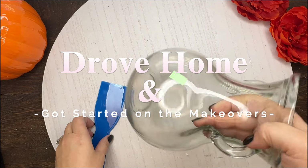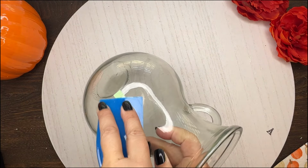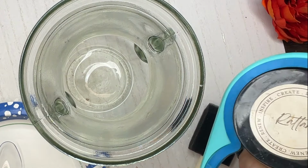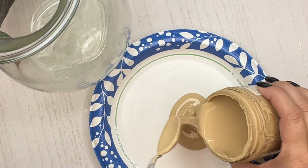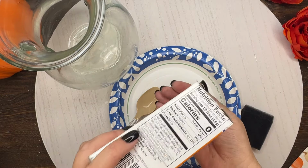I drove home and got started immediately on making these vases look as close as possible to the ones in the picture. So I have seen people online do this baking soda concept where they add paint and baking soda together and it makes almost a ceramic look. So we're gonna try that today.